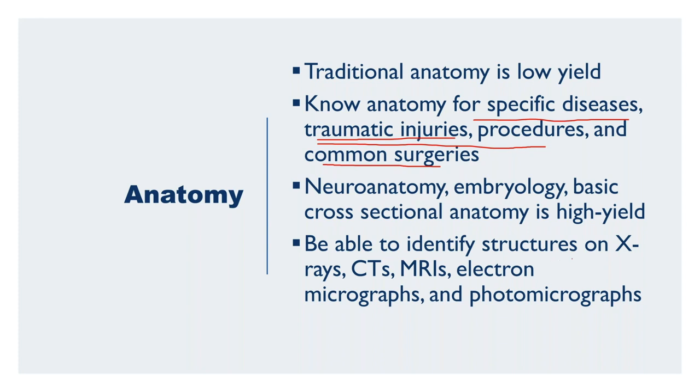In terms of clinical imaging, in terms of cross-sectional anatomy, it's going to be clinical. So they're not going to be giving you cadaveric anatomy. They're going to be showing X-rays, CTs, MRIs, and on the histology side, photomicrographs, H&E stains, electron micrographs, and so forth. So again, they're going to try to ask questions that have some sort of clinical relevance most of the time.